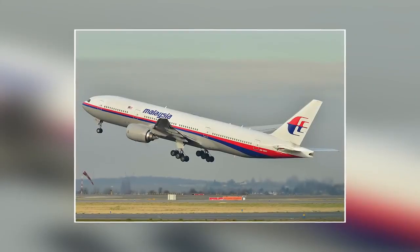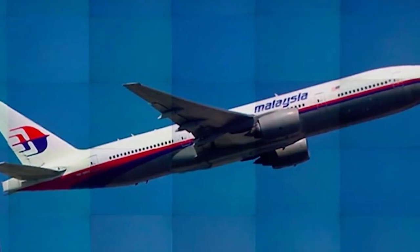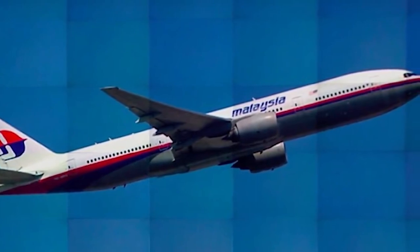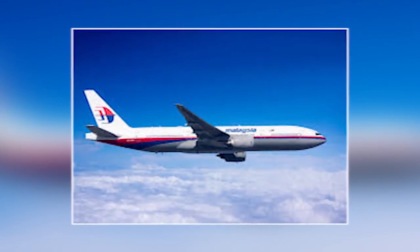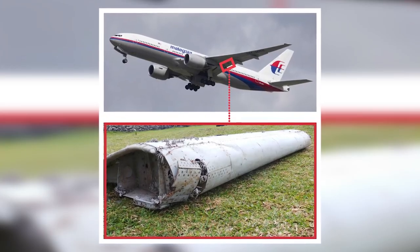The story of the missing Malaysia Airlines Flight 370 gripped the world. For a plane to go missing in this day and age is utterly devastating, but to never find it is a whole new tragedy. To this day, the plane that disappeared with 239 people on board in March 2014 has never been found, but parts of it have been.